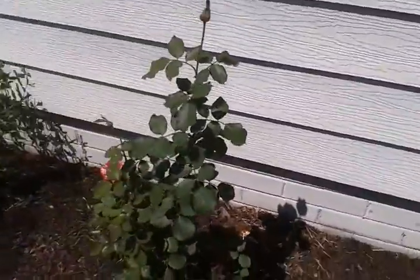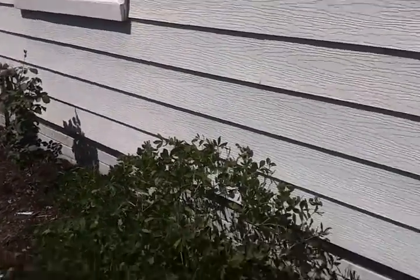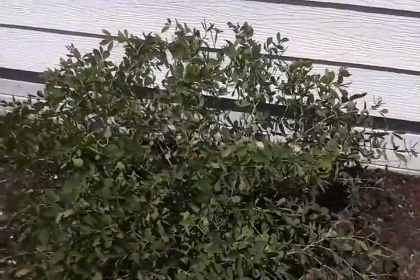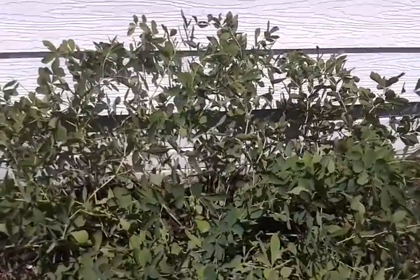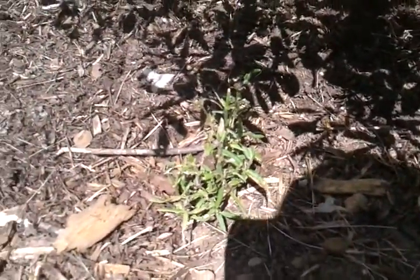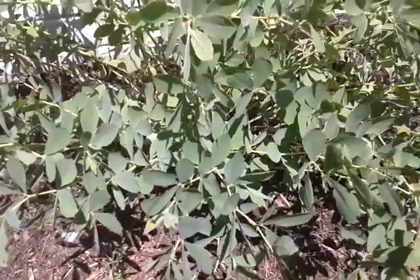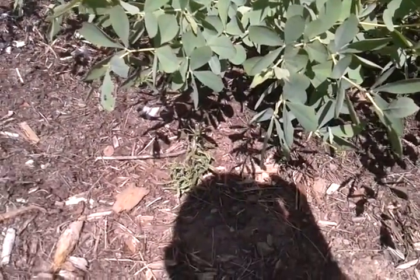This is a non-native rose. This is one of the first things I put on this side of the house with these roses. This is Baptisia. It's a Michigan native. This one is probably a cultivar, but they are native to Michigan. And underneath it is downy phlox, which is a Michigan native also. These both bloom about the same time in the spring. Baptisia gets bluish flowers, and the phlox gets pinkish flowers.